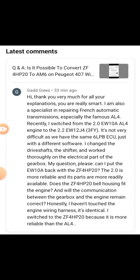So I don't see that. My point is, unless you just want the EW10A, probably because it's expected to consume less fuel since it's 2.0, it has lesser power. In that case, yes, I would say it makes sense. But then it means you also have to change the ECU, because I know on the EW10A the camshaft position sensor is on the intake. It's the intake camshaft that the sensor monitors. So it's on the intake side of the cylinder head, while on the 3FY EW12J4, the camshaft position reference sensor is on the exhaust camshaft side.